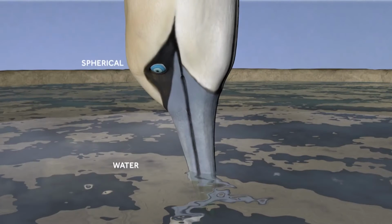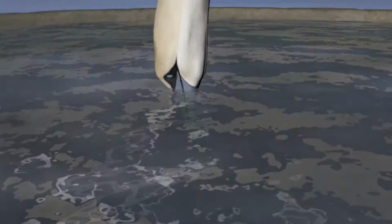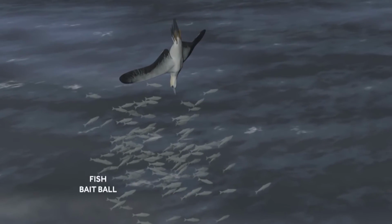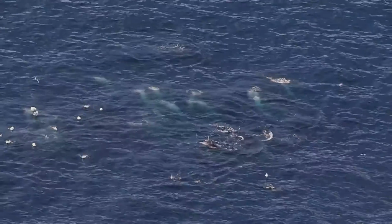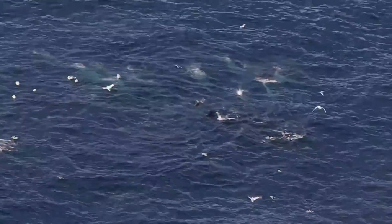Upon contact with the water, his lenses change shape from spherical to oval. The focal change takes only 80 milliseconds, the fastest of any bird. From air to underwater, they never lose sight of their prey. Their high-speed plunge sends them as deep as 20 meters below the surface, giving them an advantage over other fishing birds. In the waters off Africa, a Cape Gannet squadron engages with their meal.